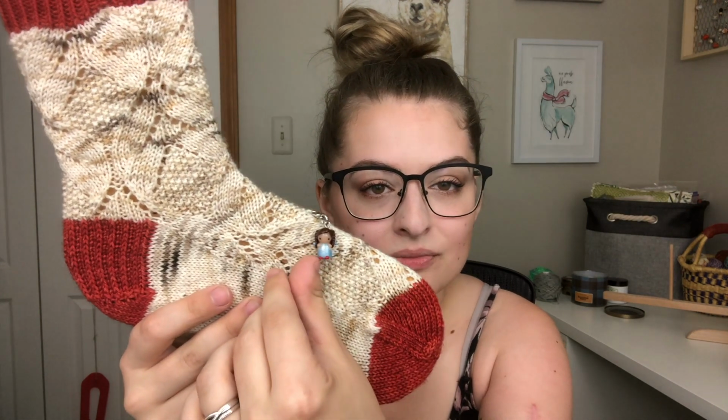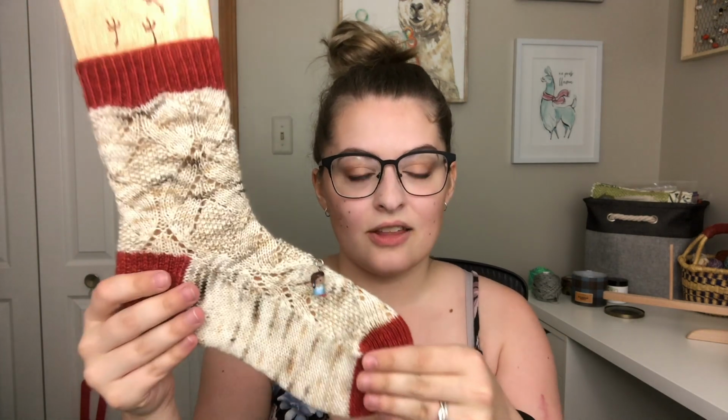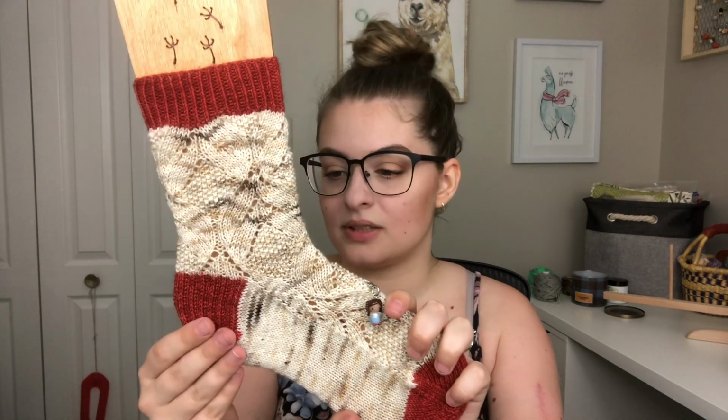So this progress keeper here is from Random Fandom Bags. It's a little Dorothy from the Wizard of Oz. So that was where I was last episode. That's where I finished off. So I was able to finish the toe, Kitchener it together. I cast on 60 stitches for this sock on 2.25 millimeter US 1 needles. I did one full pattern repeat for the leg, slip stitch heel flap and gusset, wedge toe.